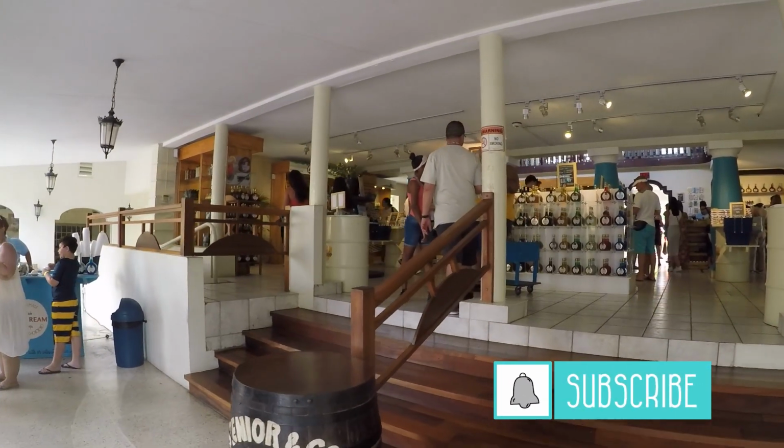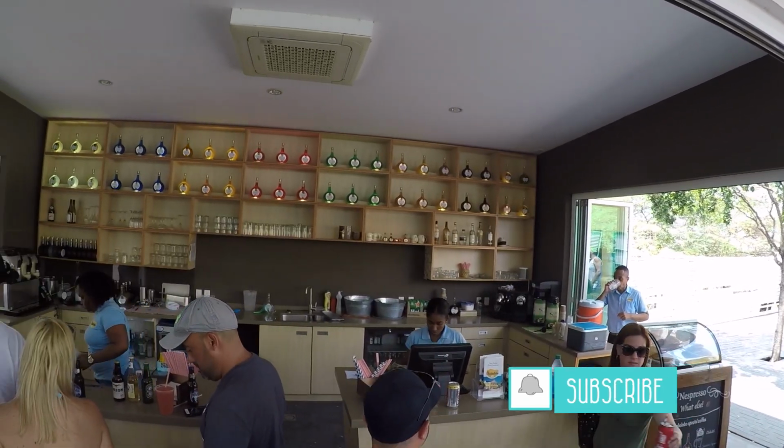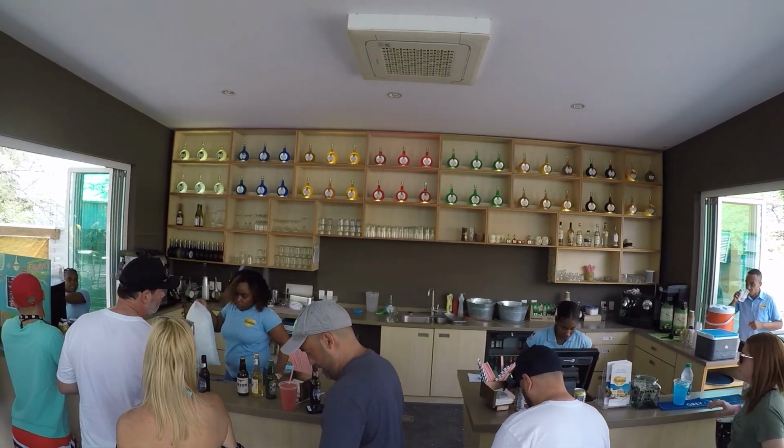After you finish your tour and your complimentary tasting, there is a shop on site to purchase their liqueurs, or you can visit the bar to grab a cocktail or a drink.